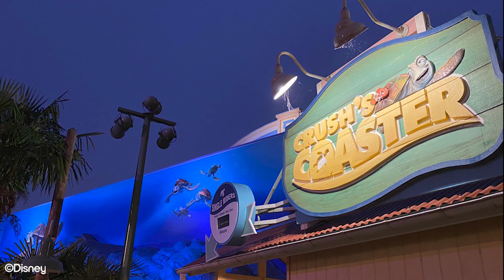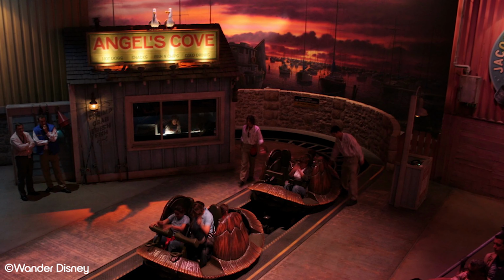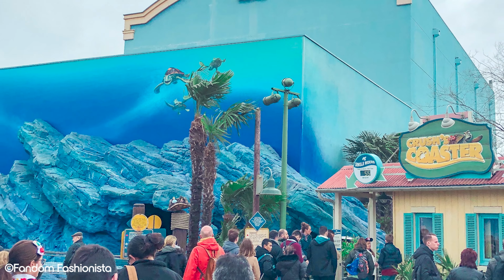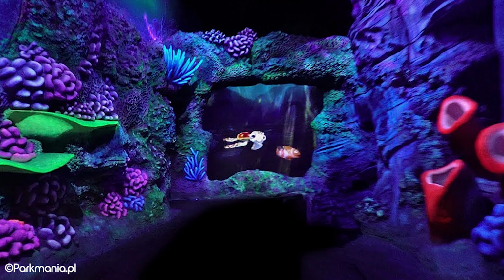Crush's Coaster is an indoor spinning roller coaster with dark ride elements. It deploys several different techniques that Disney parks have become synonymous with, creating a well-rounded attraction that appeals to many. Throughout the ride, guests encounter colourful sets, audio animatronics, digital projections, ambient lighting, and of course, a spinning roller coaster.